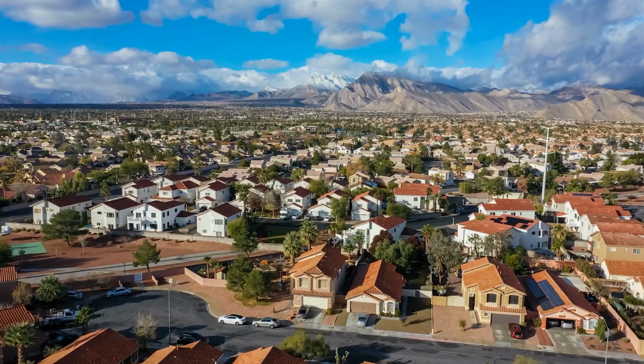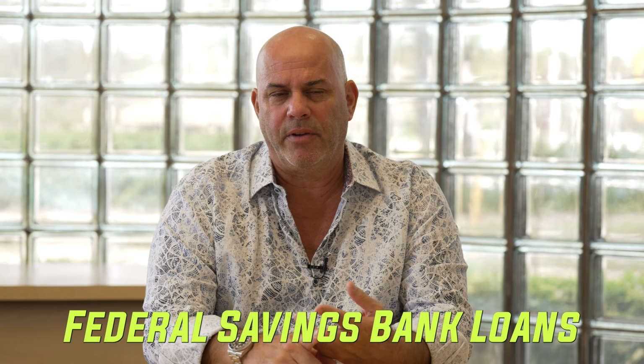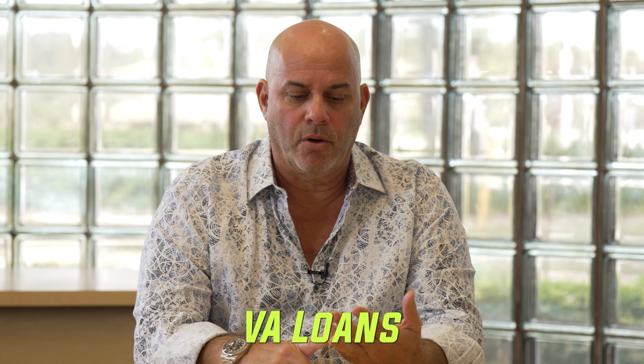But the reality is, if you look at the due on sale clause, it's not ironclad, and I'll tell you why. There's a couple of reasons. Reason number one, some properties don't even have a due on sale clause and are assumable. For example, U.S. Department of Agriculture loans, any federal savings bank loan pretty much, and also VA loans, right? So if you have a VA loan, you can assume it and that's no problem.